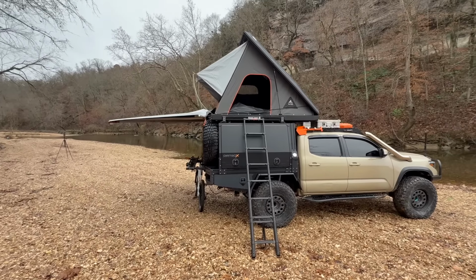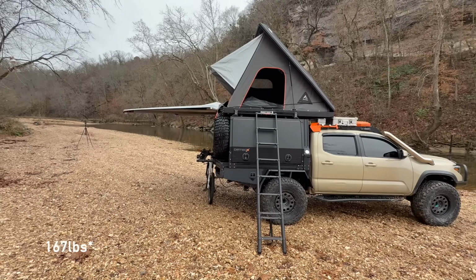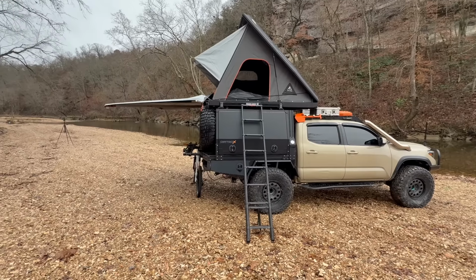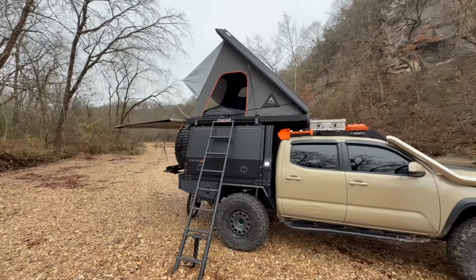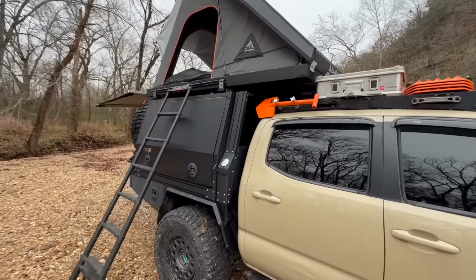But as far as weight, don't quote me, man, but just going off the top of my head, I think it's like 130 pounds or something like that, which for what it is, is not bad at all. I think they've done a great job to eliminate some weight. Like I said, the previous version was maybe 30 pounds heavier. So all those things add up.